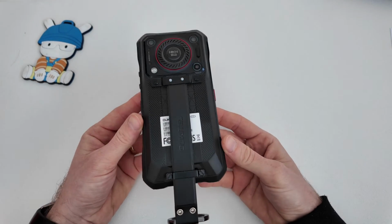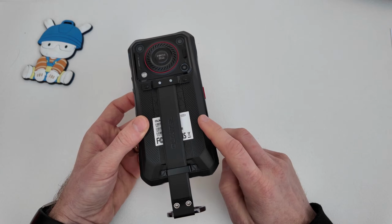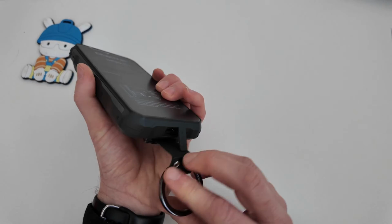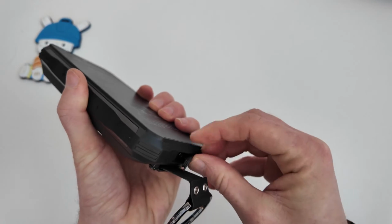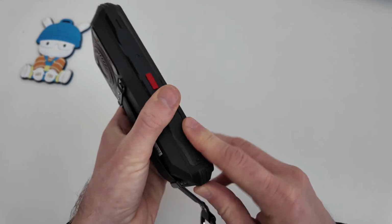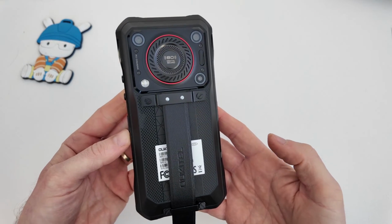You can even use this device as a power bank because there is also reverse charging, 18 watts reverse charging available here. And believe it or not, you can actually recharge an iPhone 15 9 times. That's pretty cool, isn't it?